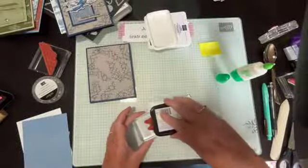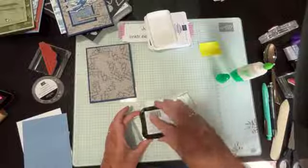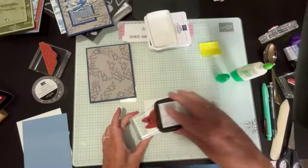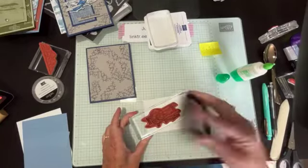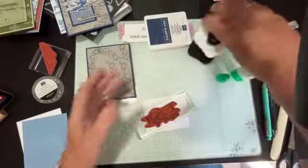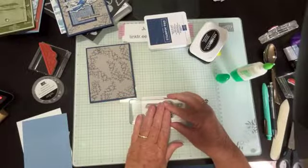All right, so I'm just going to ink this up in Memento Black. And I find that if this is a little bit bigger than the stamp set or than the ink pad, it's easier to take the ink to the stamp rather than the stamp to the ink. Okay, so let's put that on there.